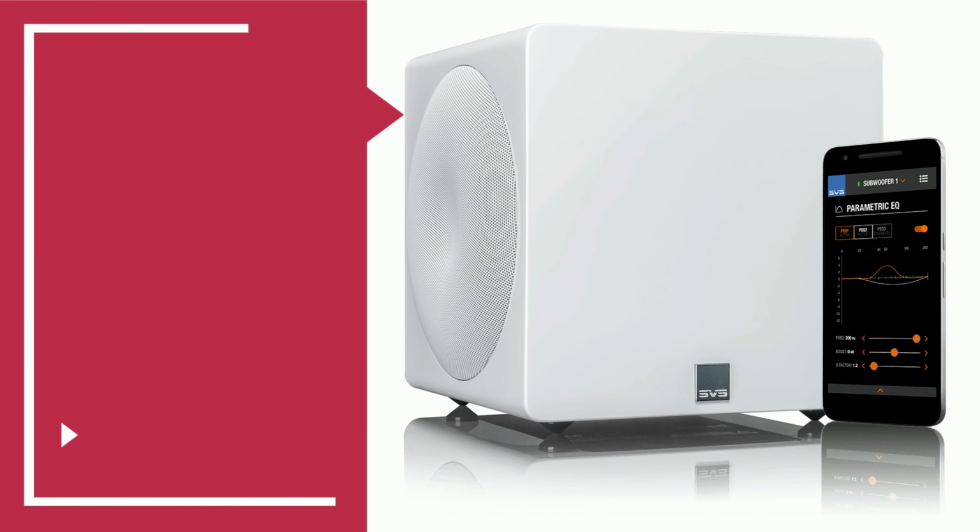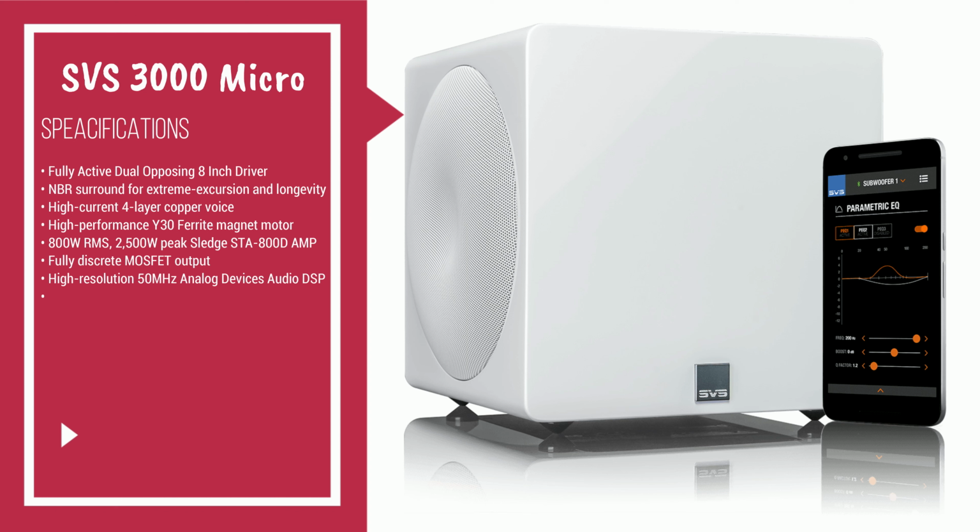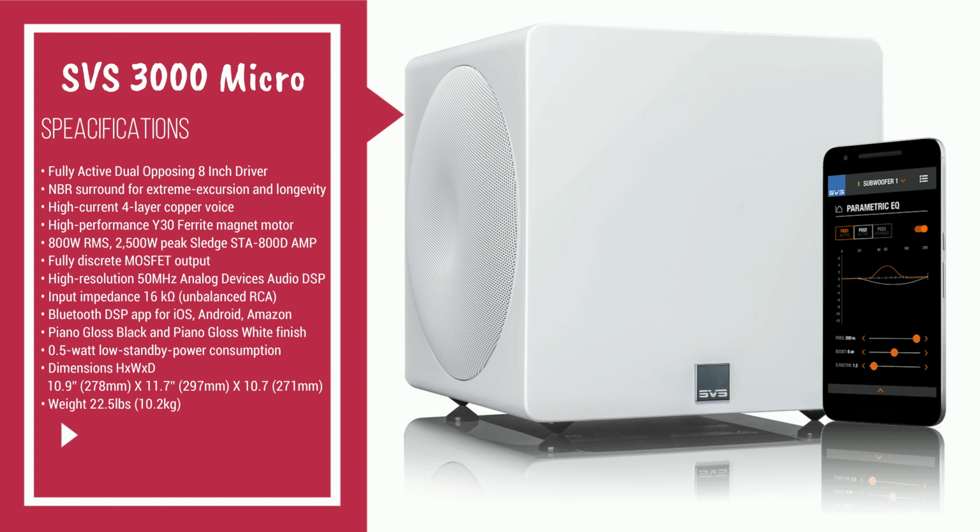The active dual drivers are connected in parallel to a single power amplifier to ensure that each receives the same amount of current, the Sledge STA-800D2. And a 50 MHz DSP from Analog Devices delivers sophisticated control and custom equalization curves, that for me in a subwoofer is a must have. I will tell you later why.